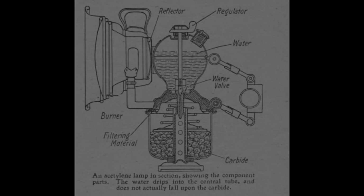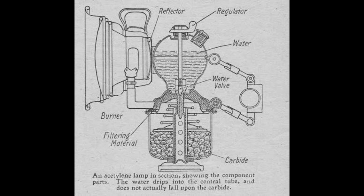The lamp worked by allowing water to slowly drip onto calcium carbide. That reaction produced acetylene gas, which traveled to the burner and created a bright white flame. The carefully controlled drip is where the dropper name comes from.